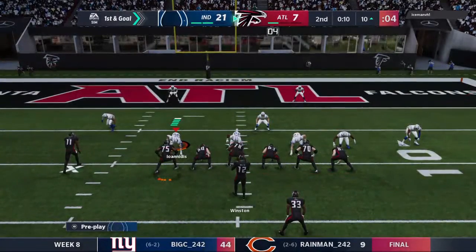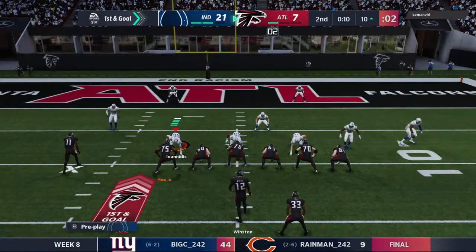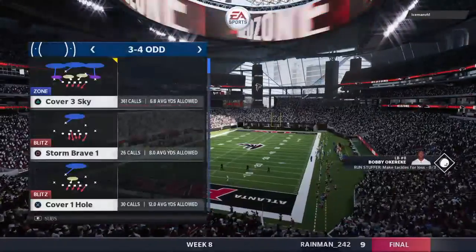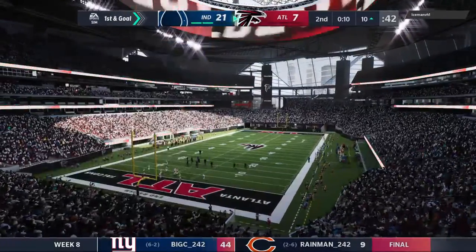So not quite a 1st and goal. It's 1st and 10 from the 10. Now a timeout signaled for, and they'll get it with 10 seconds to go before halftime.